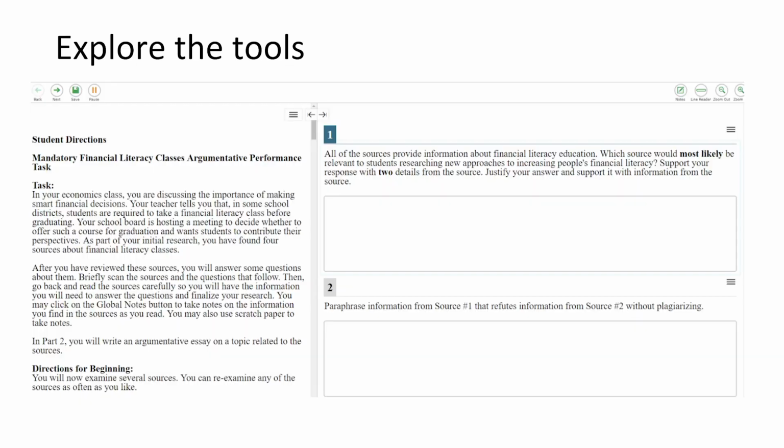The calculator will be available in the embedded tools, and there are some other embedded tools I want to talk about as we go through the rest of this presentation. In this picture here, you see just a practice question from the English portion.